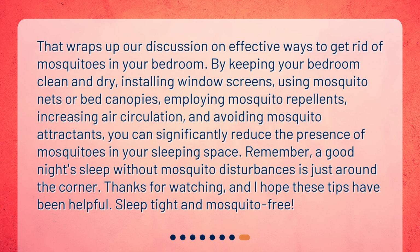That wraps up our discussion on effective ways to get rid of mosquitoes in your bedroom. By keeping your bedroom clean and dry, installing window screens, using mosquito nets or bed canopies, employing mosquito repellents, increasing air circulation, and avoiding mosquito attractants, you can significantly reduce the presence of mosquitoes in your sleeping space. Remember, a good night's sleep without mosquito disturbances is just around the corner.